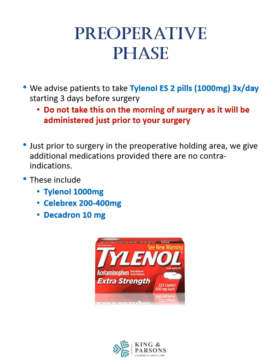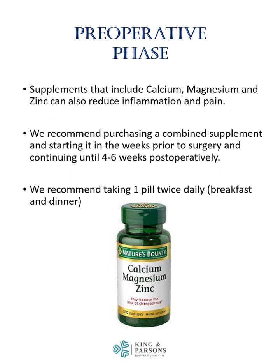Just prior to the operation in the preoperative holding area, we will give additional medications provided there are no contraindications. These generally include Tylenol 1,000 milligrams, Celebrex 200 to 400 milligrams, and Decadron 10 milligrams. Supplements that include calcium, magnesium, and zinc can also reduce inflammation and pain. We recommend purchasing a combined supplement with these minerals and starting it in the weeks prior to surgery and continuing until 4 to 6 weeks postoperatively. We recommend taking 1 pill twice daily with breakfast and dinner.